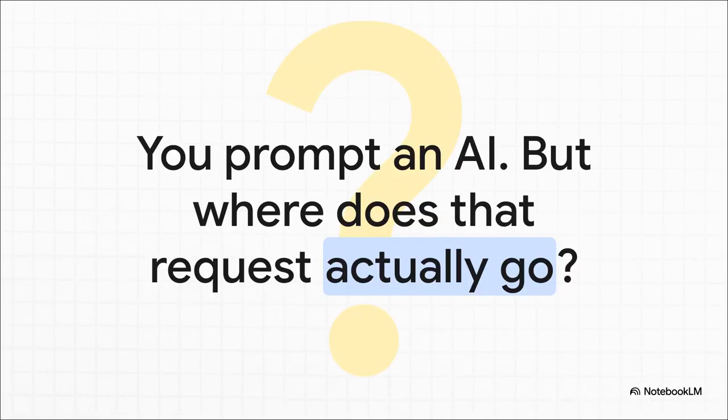Think about it. You type a prompt into a chat box, you hit enter, and poof, an answer just appears. It feels like magic. But here's the thing. It's not magic. Your request is taking an incredible journey, sometimes zipping across continents to a brand new kind of factory. So what is really going on inside that black box?